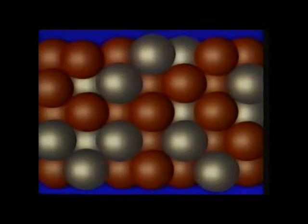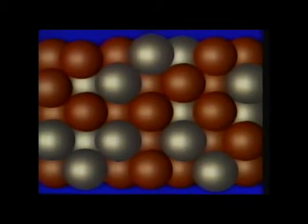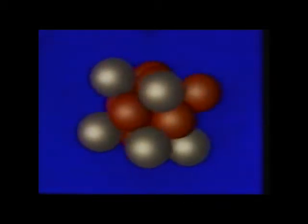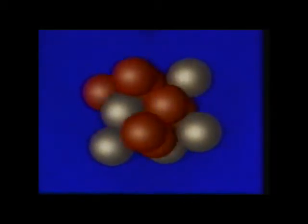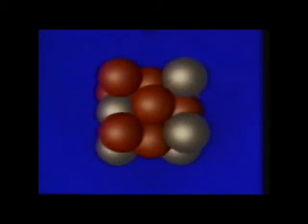Metal mixtures like this are called alloys. But how are the atoms arranged? In the same pattern as pure copper. But the zinc atoms are slightly larger. Different size atoms make sliding past each other more difficult. So brass is harder than pure copper or zinc.